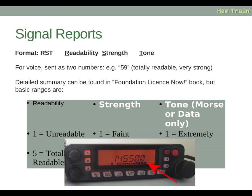The readability is a number that you give between 1 and 5. Generally you don't tend to say the lower numbers, because if you're going to give a 1 meaning unreadable, chances of you hearing them and them hearing you are almost nothing anyway. The strongest and best received signal would be a 5.